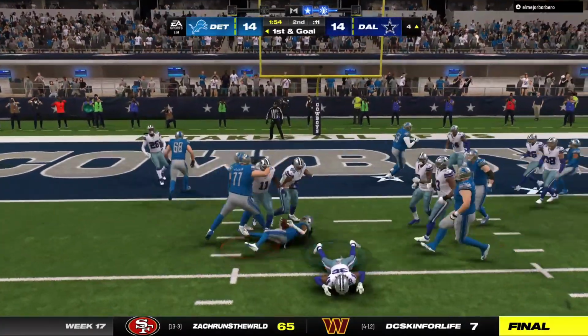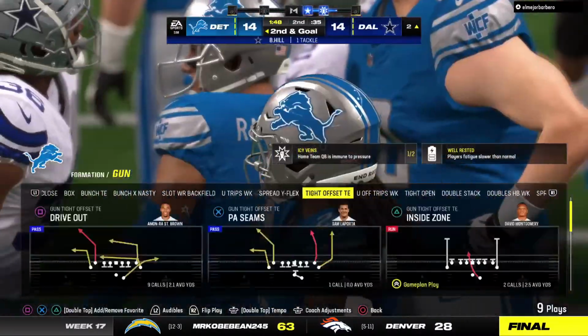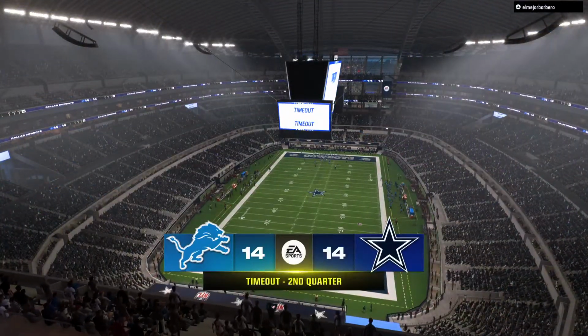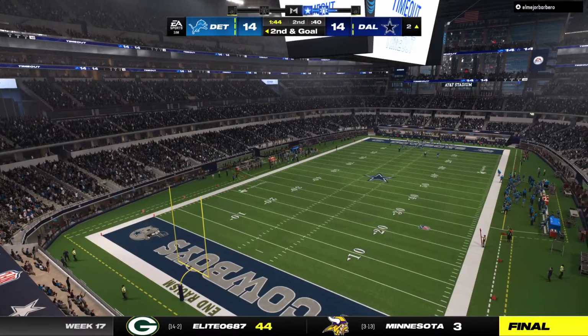Gibbs will get about halfway there as he takes this from the 4 down to the 2. It's a gain of a yard, and it'll set up second and goal. You know, when this offense gets down here near the end zone, they're going to turn to their bell cow, and this guy's been a touchdown machine all year. Excellent job stopping him there on first down.